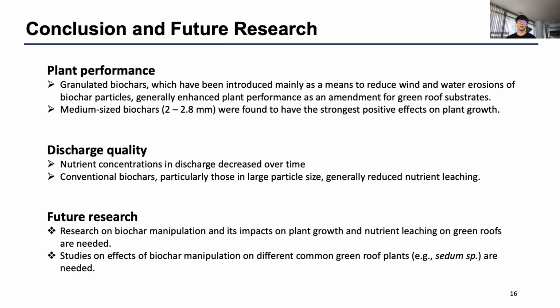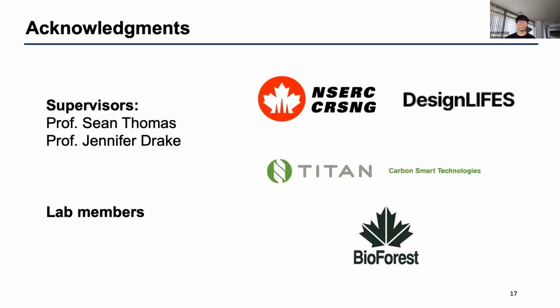For future research, we suggest more studies to investigate biochar manipulation and its impact on plant growth and nutrient leaching on green roofs, and also the effect of the biochar manipulation on different common green roof species, such as the sedum species, needs to be studied.